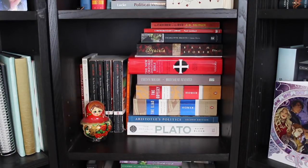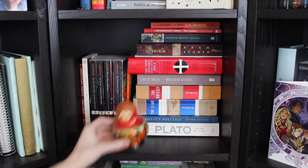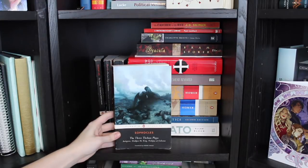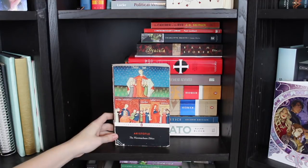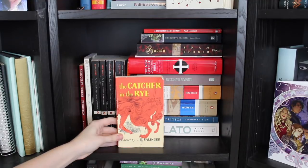Next up, I just got more classics. The first little thing that I have here is this little Russian doll decoration. I have Aristotle's Poetics, Mrs. Dalloway by Virginia Woolf, The Three Theban Plays by Sophocles, Oresteia by Aeschylus, Last Days of Socrates by Plato, Nicomachean Ethics by Aristotle, Of Mice and Men by John Steinbeck, The Catcher in the Rye by J.D.